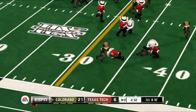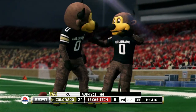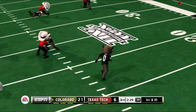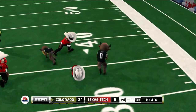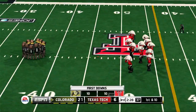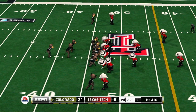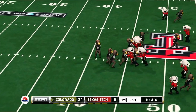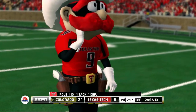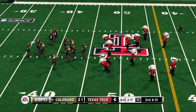He's into the open field, and down he goes at the 46-yard line. That's good for 26 yards. First down. First down, 10 to go. Ball on their own 46. Quick throw, almost intercepted. Number 18 was the intended receiver of the play. That makes it second and 10.